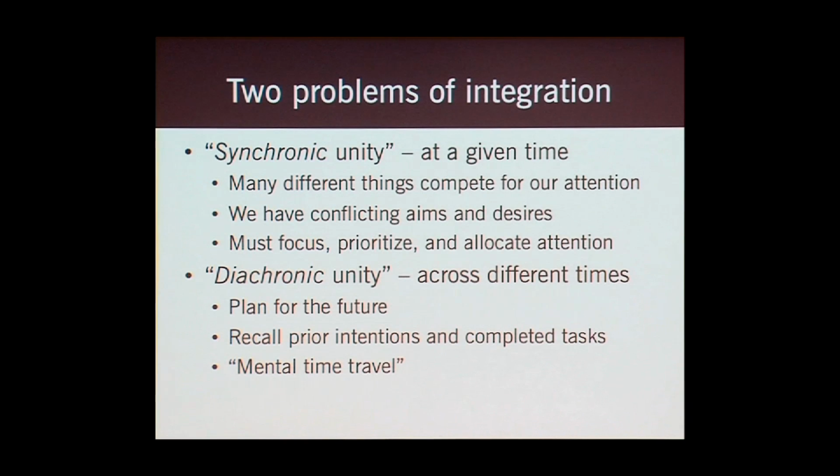Then in addition, there are problems that I'll call the problem of diachronic unity. And that's kind of being a coherent self across times, right? Because your life extends far beyond this moment, far beyond this room. It extends forward and backward in time. And we all have important plans and projects that extend over the course of our lifetimes, or when we think about things for the sake of our children or important causes, we actually have important projects and plans that extend beyond our own lifetimes, right?